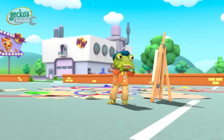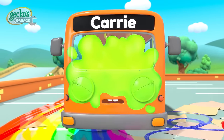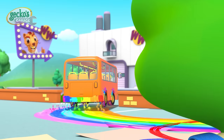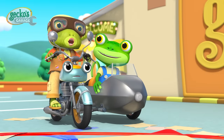Yellow, use Carrie's wipers to clear the paint so you can see! Oh, my! You don't have any wipers! We have a runaway rainbow bus! Without her wipers, Carrie may have a wipeout! We have to stop her! Hop in, my boy! We need to catch up to Carrie and quickly!